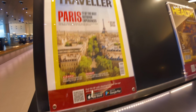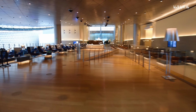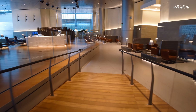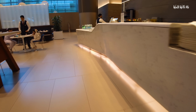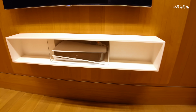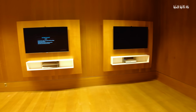No magazines anymore, you just scan the QR code to get your copy of a magazine. Just feels a little bit soulless, doesn't it? That could be because no one's here at the minute. In fact, I've never seen an airport lounge so quiet. There's one person. Hello. Fine, thank you. No, I'm just having a look, thanks. They have a games room? What have they got? An Xbox. Is that PlayStation? Where are the controllers then? Although they don't seem to be working, I guess I could ask someone, but I haven't got time.